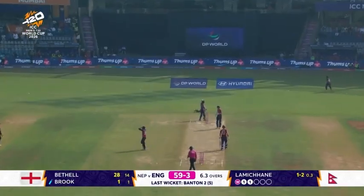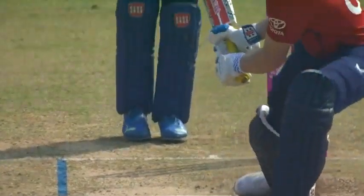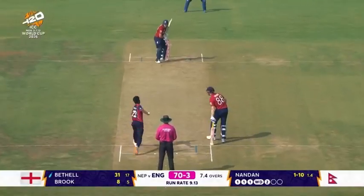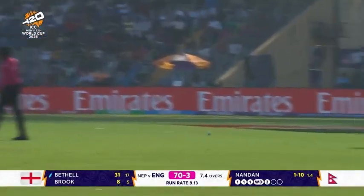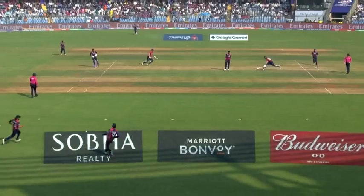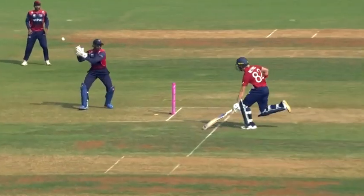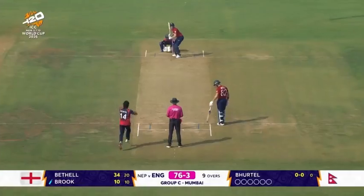Oh, just past him. Just past him for 4. The scoreboard can tell a story. The batters don't believe it. Well, the result is exactly that. 4 for Harry Brook. Oh, yes and no, yes and no, trouble. Jacob Bethel's out. Yeah, poor throw, and for a side who is known for their impeccable fielding.